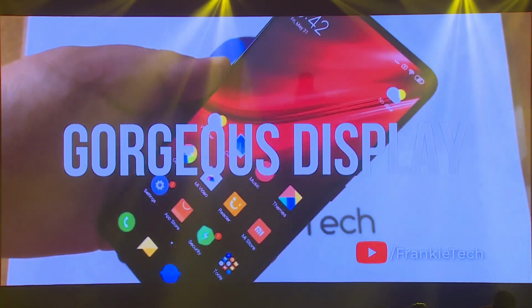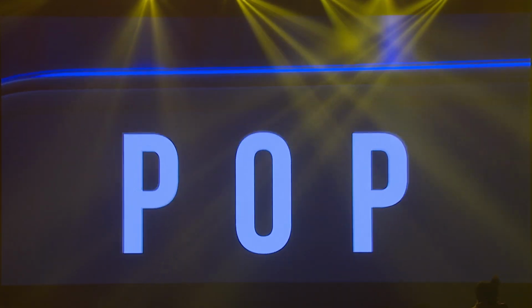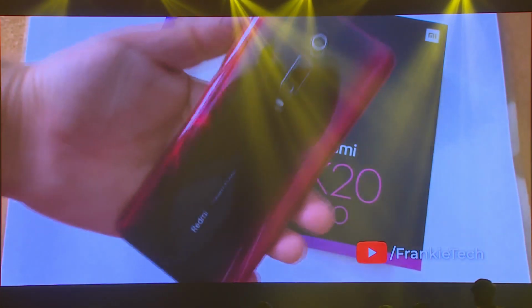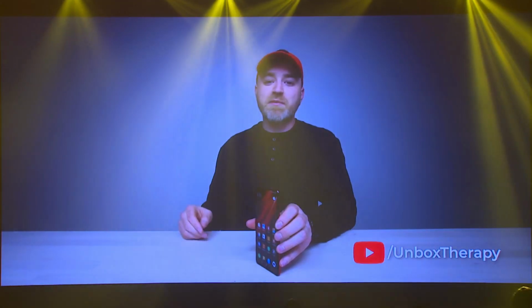Guys, this is a gorgeous display. As you can tell, the colors, they just pop. Not to mention, that pop-up camera, that is a massive power move. Xiaomi, you've done it again. I'm starting to feel like this might be the value champion. I'm starting to feel like this is going to be tough to beat.